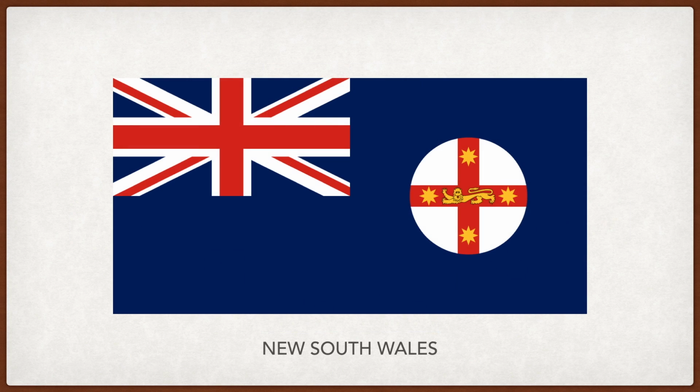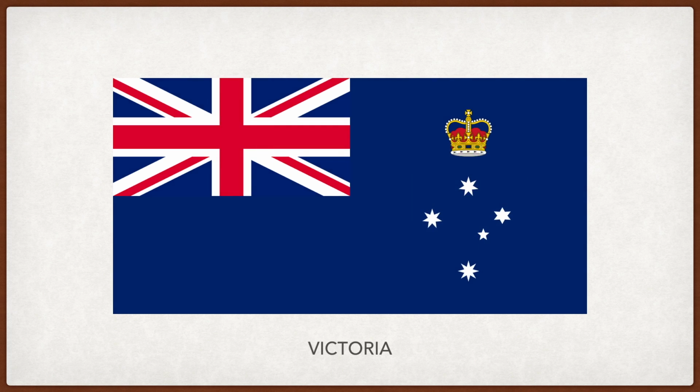New South Wales. The badge is a white disc with the red cross of St. George and a yellow lion, both representing the historic ties with England, while the 4 yellow stars on the arms of the cross represent the Southern Cross constellation, which has been used to represent Australia since the early days of British settlement.